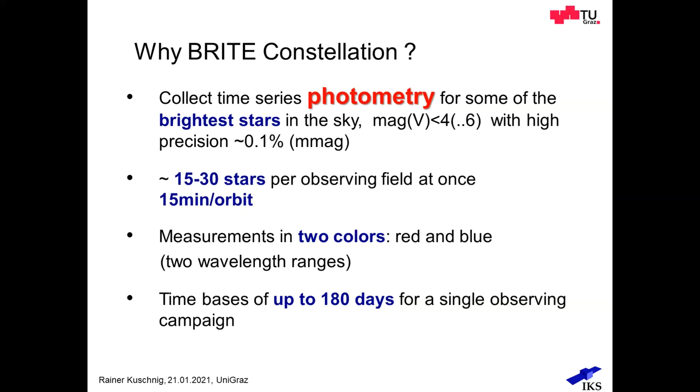So those really bright objects were kind of left alone, not being treated properly. And that was the niche we wanted to fill with the BRITE satellites. That's why they're so small. We actually have, you will see a little later, very small telescopes that are only needed to get relatively good signal levels from the super bright stars.